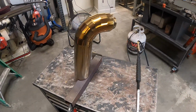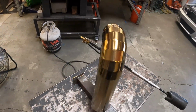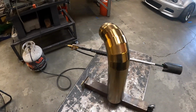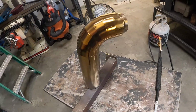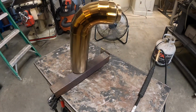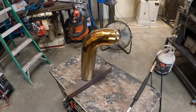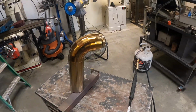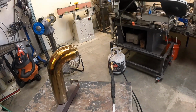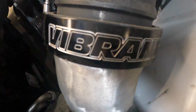So excited how this guy's can't even talk, all tongue twisted, but super excited how this came out, guys. Looks amazing. Humble Engineering killed it once again. Titanium downpipe burnt to gold. So hard.